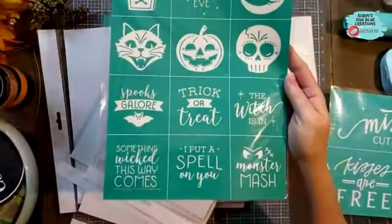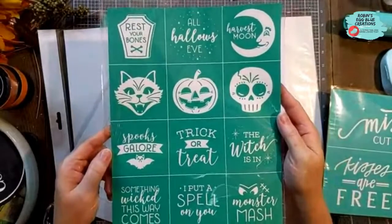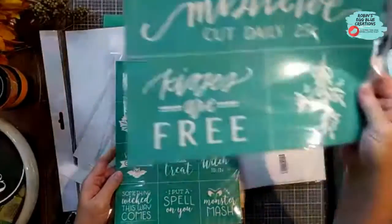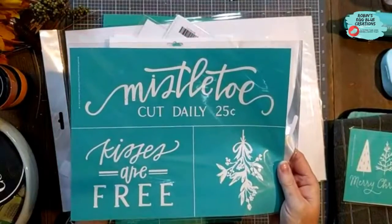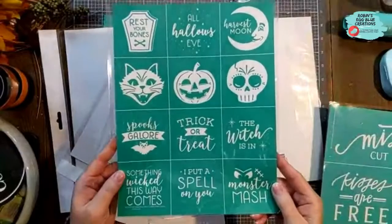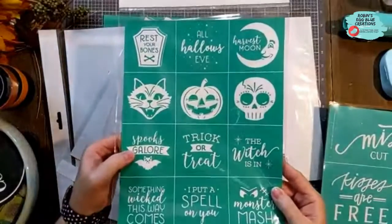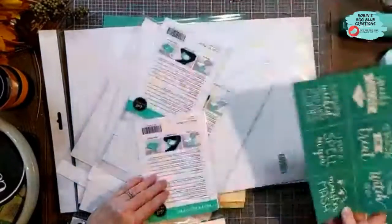So then I picked up, this one is a carryover from last year, but it's All Hallows Eve minis. I liked, hey, Stacia. Which one did you like? You like this one? Oops. Is this one the one you liked? I'm wondering if this is the one that was in your kit. Like Halloween potion jars, especially the Rest Your Bones, Spooks Galore, and the Trick or Treat. Those would make great little potion bottles.